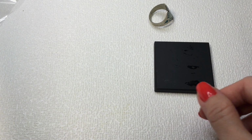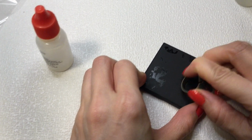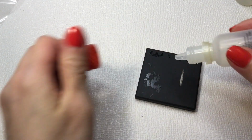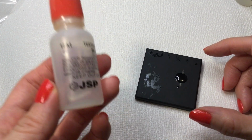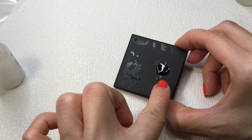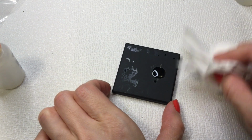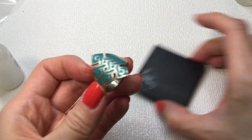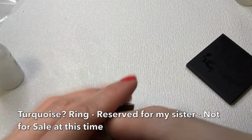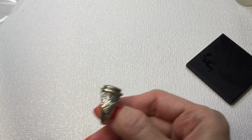Okay, let's see if this is sterling. I don't know where my magnet is, but let's try and test this. It is not. I used the 18K solution, just like Kristen D says to, and it just ate up the silver line. If it's positive for sterling, the line should turn bright blue, and it's not. So this is not sterling, but it's a beautiful ring nonetheless. Really pretty.